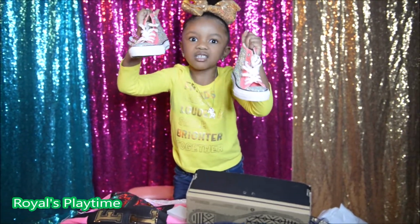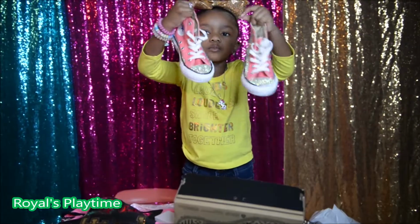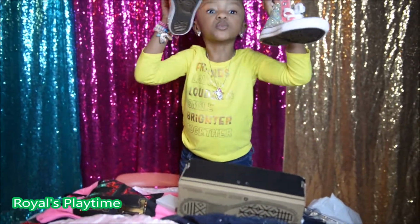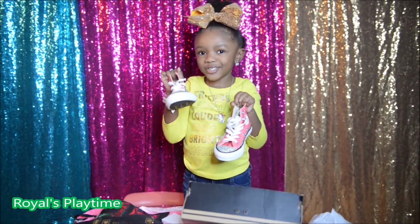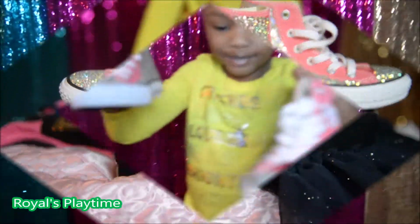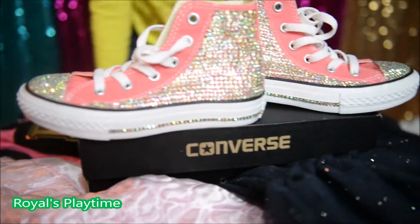Hold them up, Royal. Custom shoes are a secret case. Ooh, they're so sparkly. Hold them up. Show the sparkly. Those are very, very pretty. Yup, they're really cute. And those remind you of your homegirl. Who is your girl you like a lot? JoJo. Yeah, these remind you of JoJo, don't they? So let's just sit them here on the box. These shoes, you can probably design them and put more rhinestones on them.